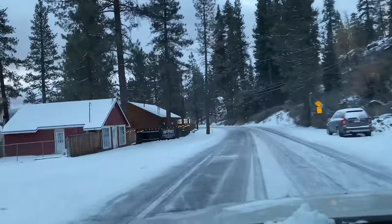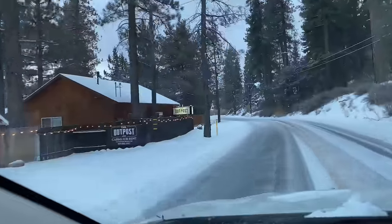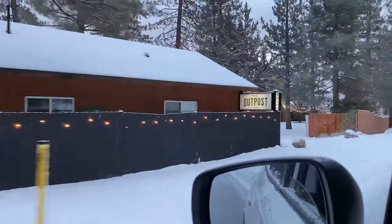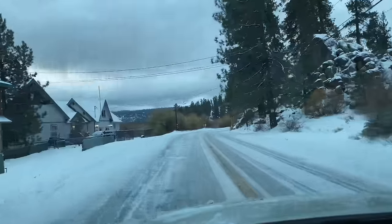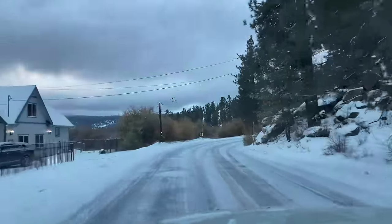One last thing, this place called the Outpost. They don't have any bookings, at least they didn't up to last year, on Expedia or anything like that. So you gotta go to theoutpost.com. They've got a couple cabins right on the tributary right there. So it's pretty beautiful. Pretty beautiful area.